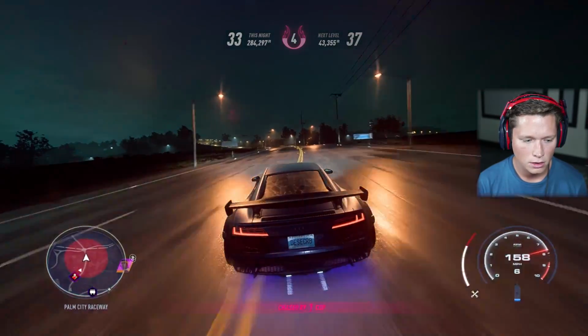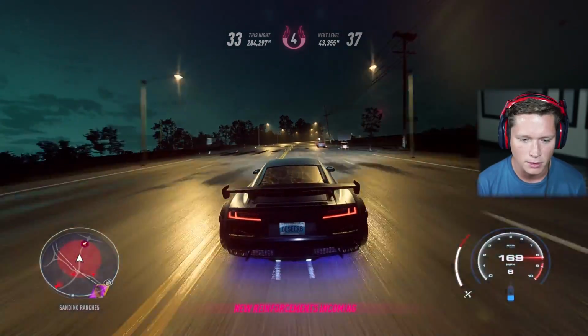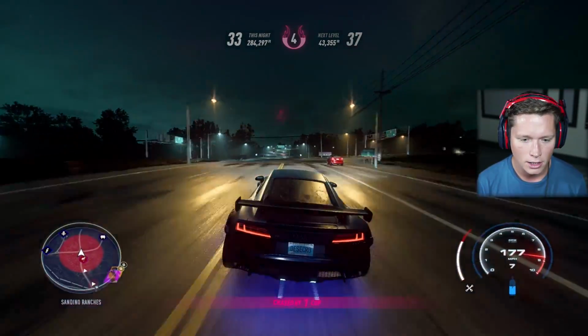All right. Wrecked him, and now we gotta go. Just stay top speed. We're losing him. Don't run into any other cars, Trev, and you might be okay. Get up over this hill.